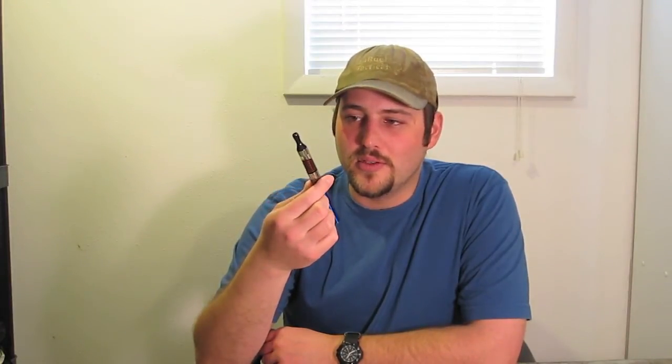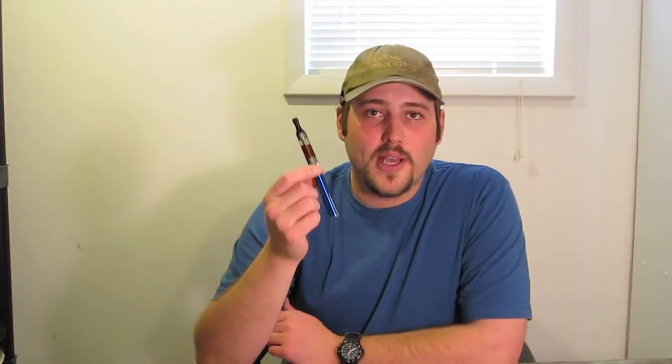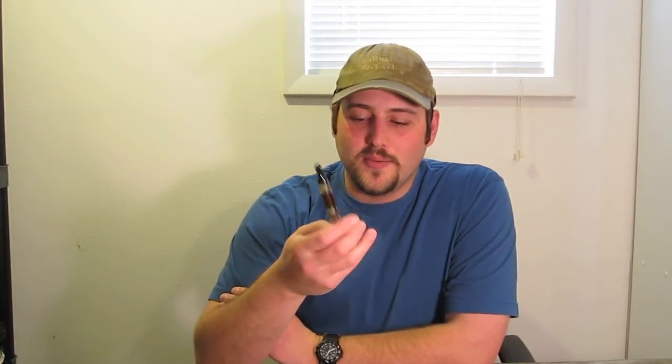See, it actually works. Cool little device. I'm really enjoying this. Much better than smoking. Haven't really had the urge to buy another pack. So, excellent device.